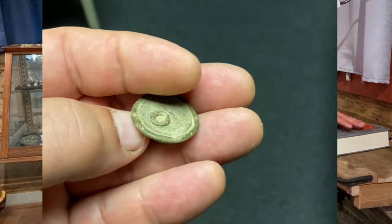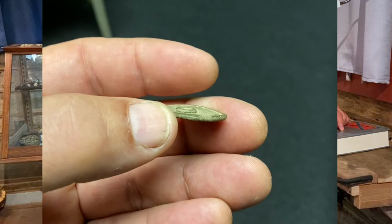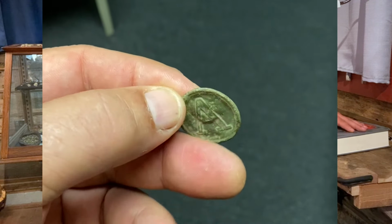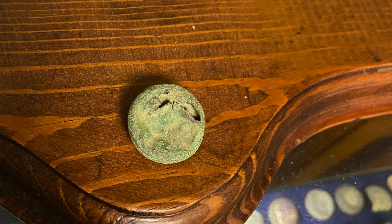I found a Confederate A for artillery button here, hammered completely flat. My theory is they probably used it for a checker or a poker chip or something like that. I found one Virginia button. Very few Confederate relics came out of this camp, so I wonder if it was in a guy's pocket as a souvenir. It's in really rough condition as well.